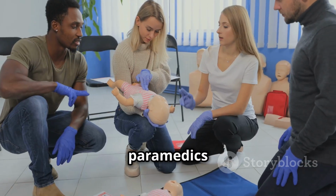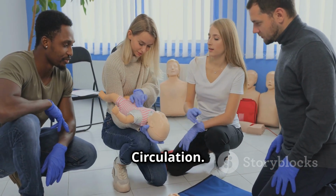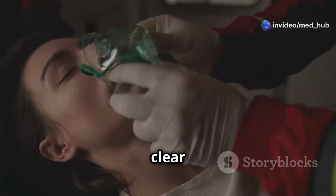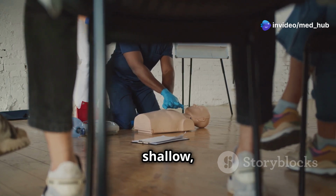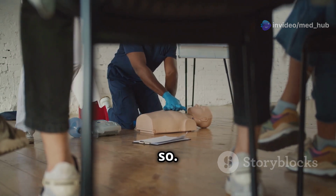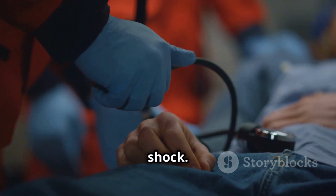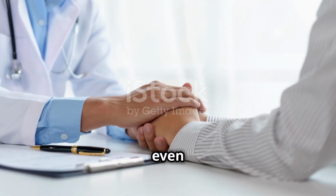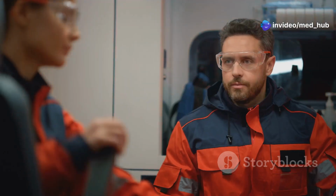While you're waiting for the paramedics to arrive, focus on the ABCs: airway, breathing, and circulation. Make sure their airway is clear and that they're breathing adequately. If they're not breathing or their breathing is shallow, start CPR if you're trained to do so. Finally, check their pulse and blood pressure and look for any signs of shock. Keep talking to the patient, even if they're unconscious. This can help you monitor their level of consciousness and provide reassurance.